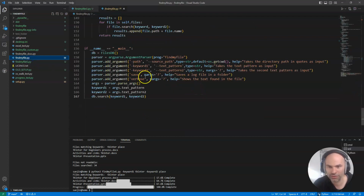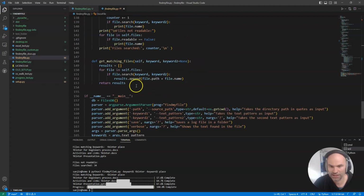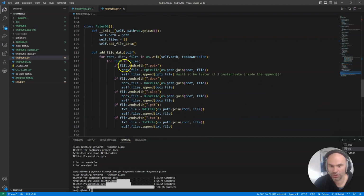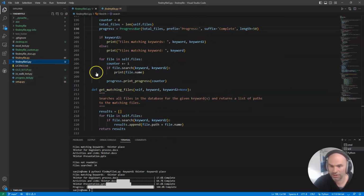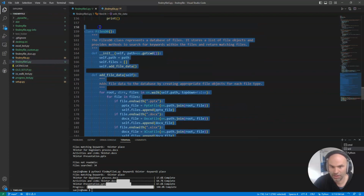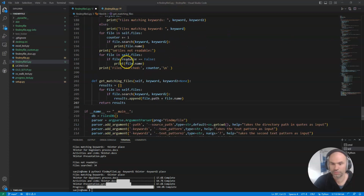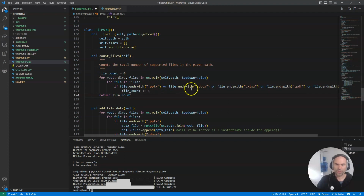So what I'm going to do is I'm going to go back into FindMyFile. I am going to get filesdb in its entirety to replace the new one. Wow, this highlights really fast. What's going on? There you go, filesdb. Okay, so I'm going to take filesdb, I'm going to roll it back nicely into that. And then I'm going to add the count files to filesdb. Gonna add count files. I am then going to update the add file data.